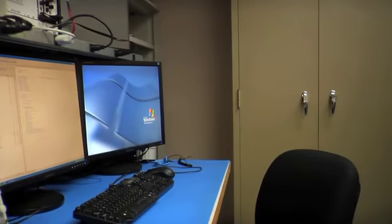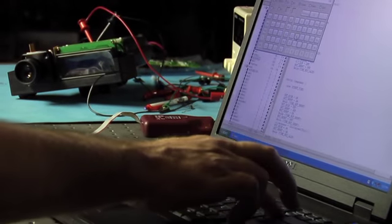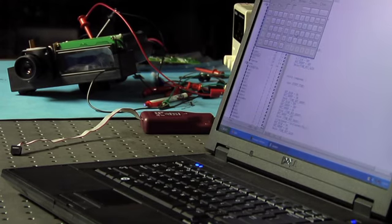Ridgetop's role was to provide design services for the night meter electronics and software. The electronics was comprised of and integrated a number of subsystems, including a laser rangefinder, a serial display, analog to digital converter, and a photometer. Those subsystems were integrated using a microcontroller, and Ridgetop also wrote the firmware for the microcontroller.